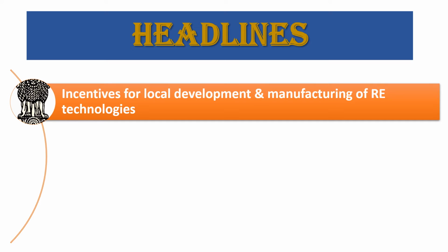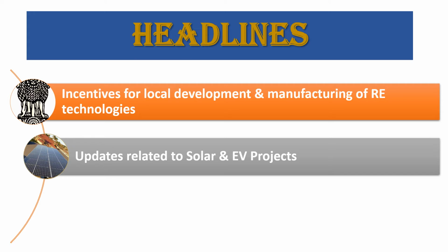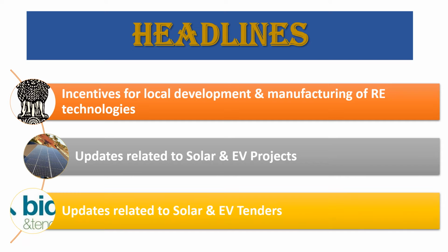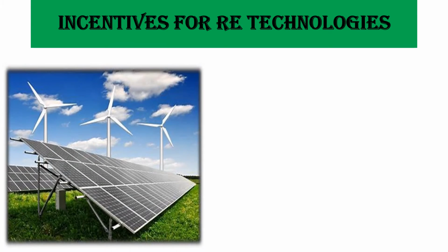Today's headlines: Incentives for local development and manufacturing of renewable energy technologies, updates related to solar and electric vehicle projects, updates related to solar and electric vehicle tenders. Coming to the details. Modified Special Incentive Package Scheme of Ministry of Electronics and Information Technology.